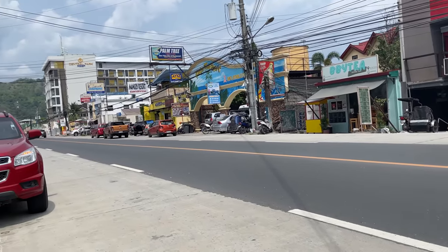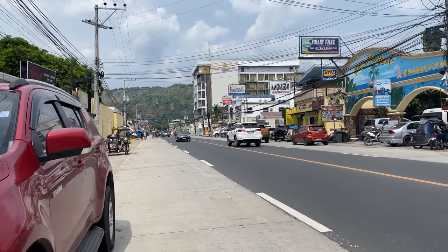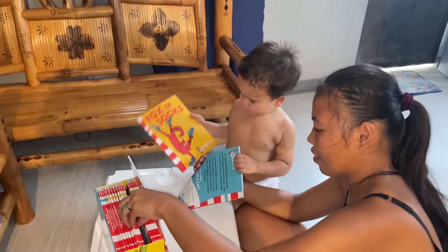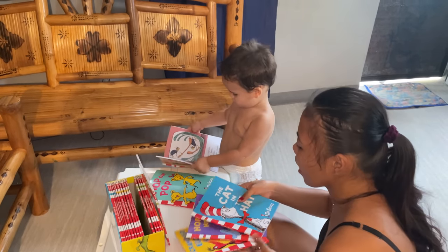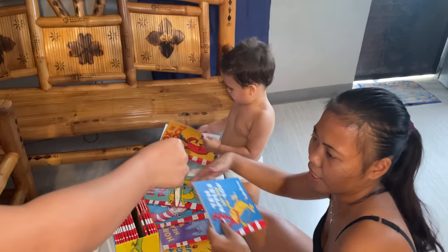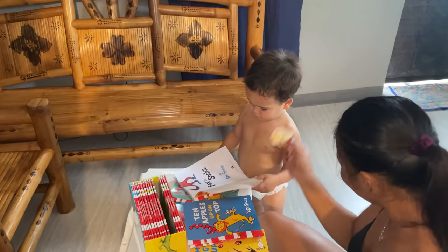Look around Barrio Barretto, Saturday afternoon. She got some new books. He gets so excited when he gets new books. Yeah. I know a lot of you sent some money and said, get books for Forest G. We certainly appreciate it. He really does enjoy his books.